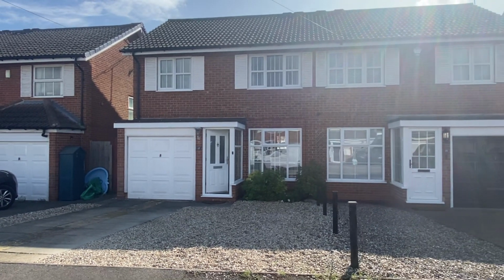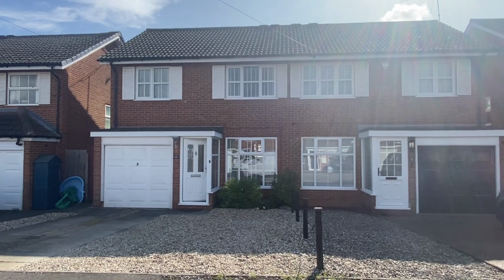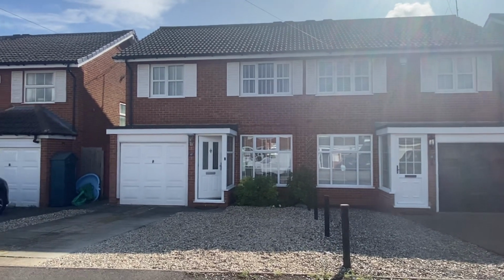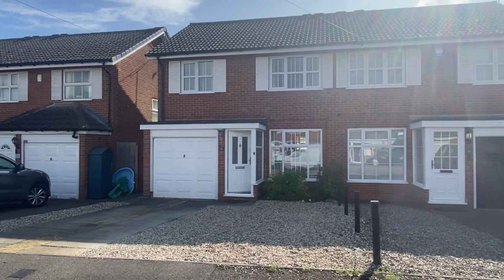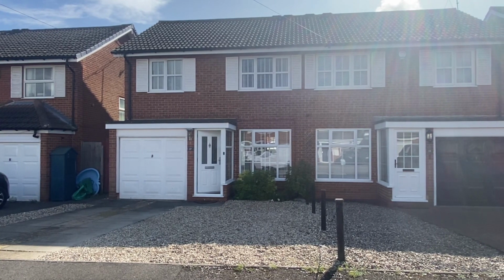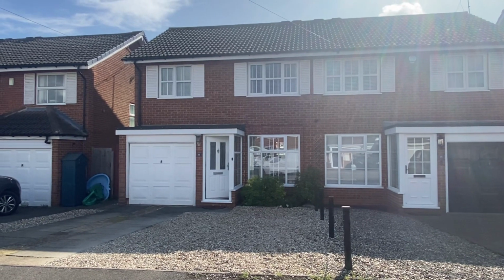It's a gorgeous sunny day. I wouldn't normally apologise for the sun, but as you can probably tell, it is pointing straight into the camera lens, so I apologise for that. So what we have here is a stunning three-bedroom semi-detached, lovely condition, and a property certainly that I don't think many people would need to do any work to prior to moving in.